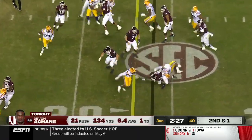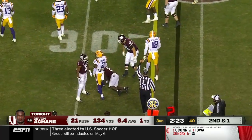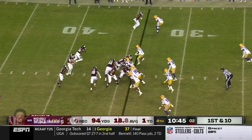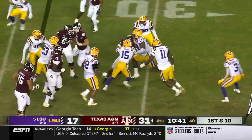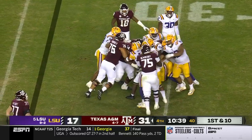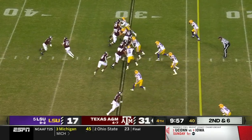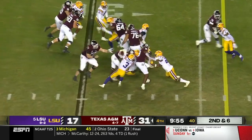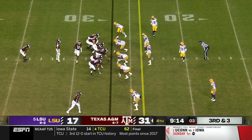2nd and 1. Fighting for just 1 extra yard. Coverage. He's been targeted 5 times. He's got 5 catches for 94 yards and that thrilling touchdown. As Achane, who left the game earlier in this. 2nd and 6. Achane, as he was met by Roy, who he can lean on.